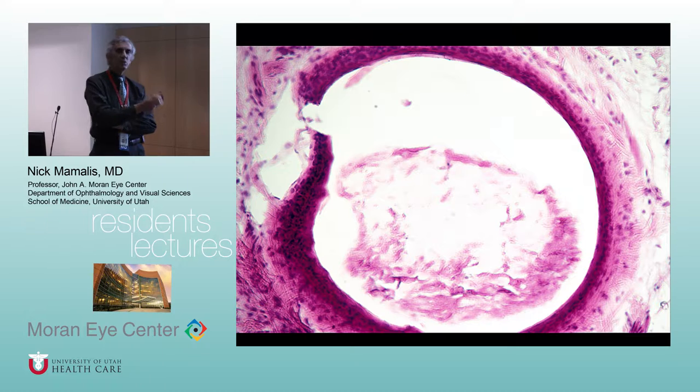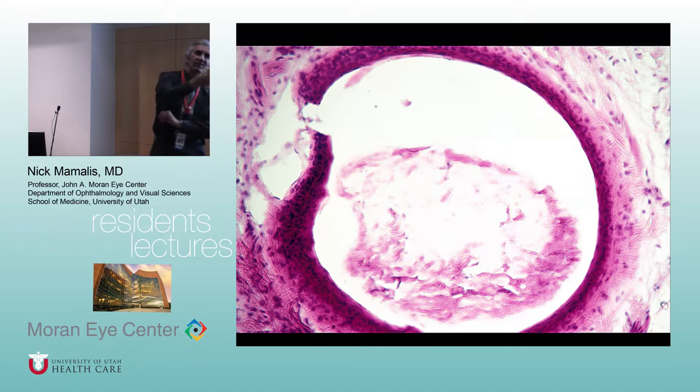So when we look at a cyst, the most important thing we want to look at is the cyst lining and see what the lining of the cyst is. So working at this at low power, what kind of a lining are we seeing here? So a cyst is supposed to have two types of lining.